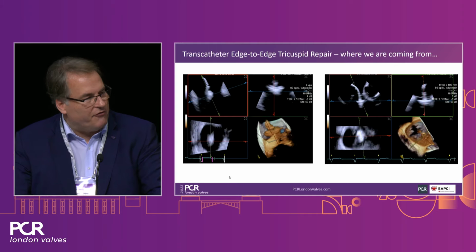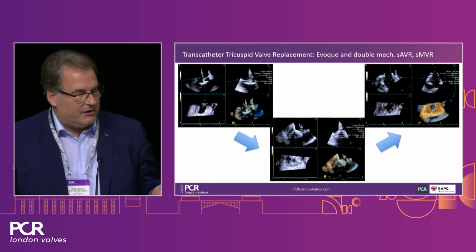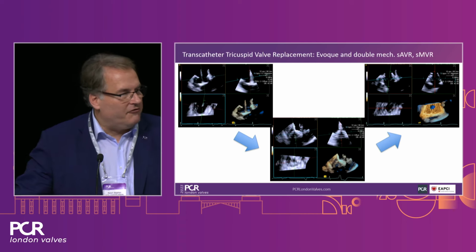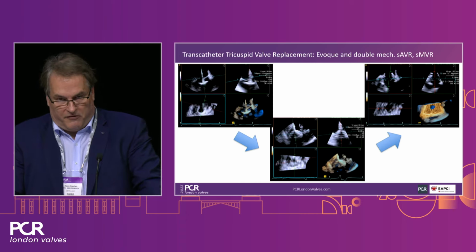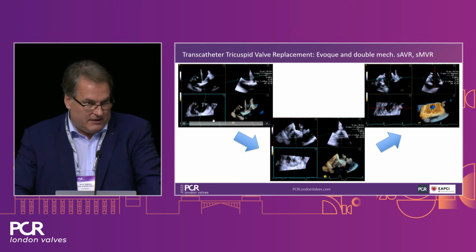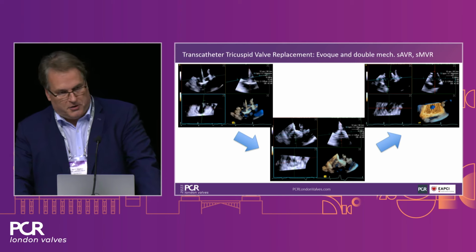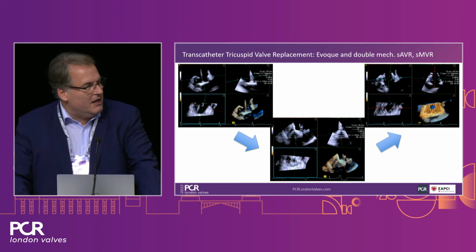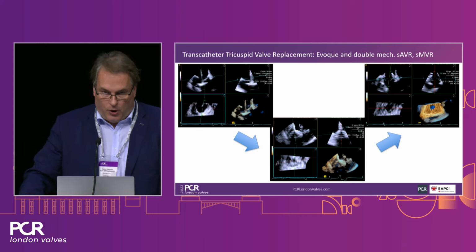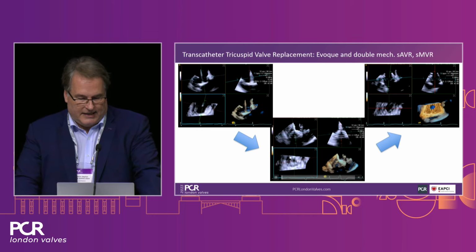And of course, you can go further. You can do a Cardioband, or like I would depict it here in this case, this is an EVOQUE valve case, also done with 4D ICE, expansion of 9 anchors simultaneously. And what you do is you don't only grasp 2 different leaflets, anterior to septal, posterior to septal, but you engage all leaflets of the tricuspid valve at once. And you see this in the second image here.